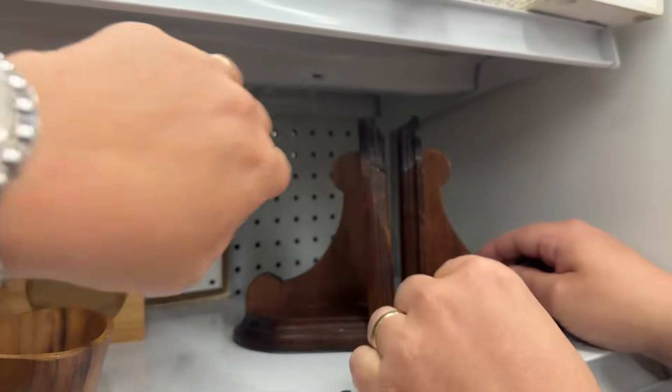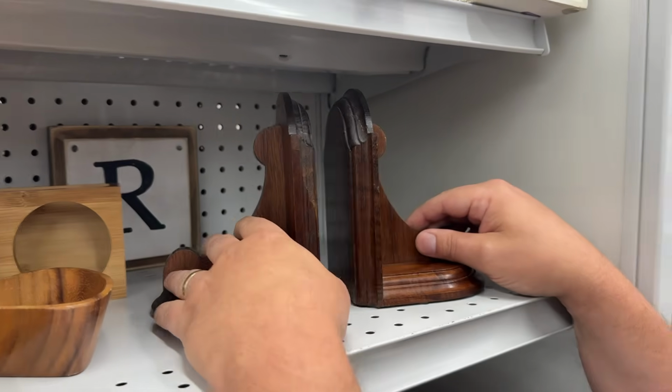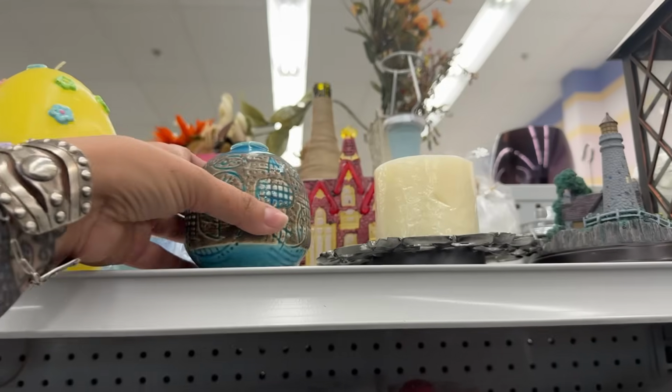I still like them. Thanks for picking them apart. Well, yeah. Now no one's gonna buy these. That's what you're here for. No, I definitely will never buy those now.